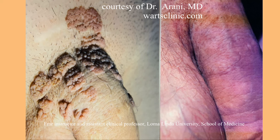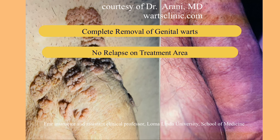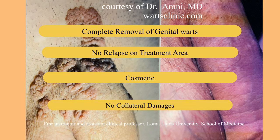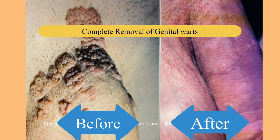Four main treatment goals in this case were complete eradication of HPV related genital warts, no relapse, good cosmetic outcome, and no collateral damage. And all those four goals have been accomplished with this BCR case of treatment, and the patient is extremely happy.